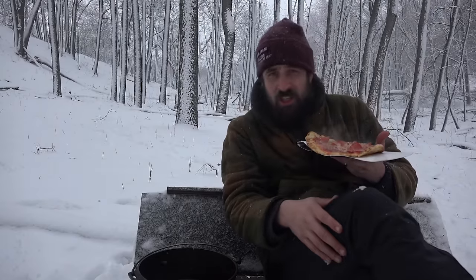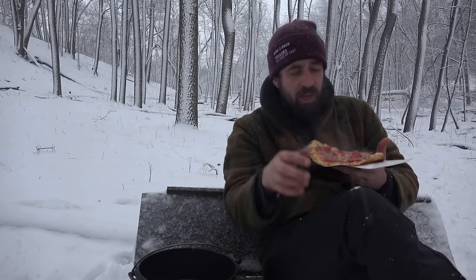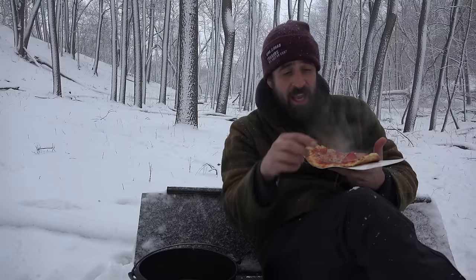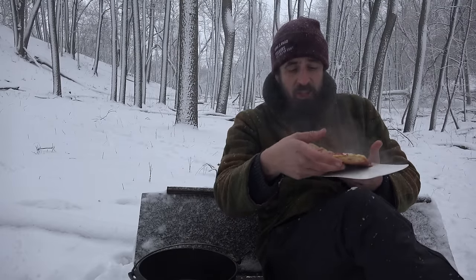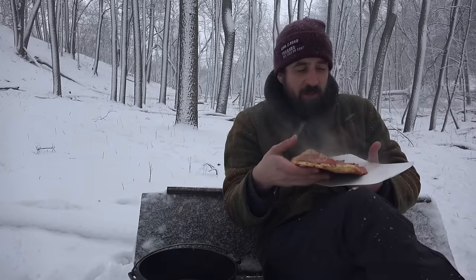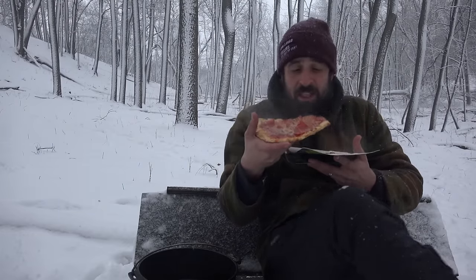So if you've been around the channel for a while, you'll know that I attempted to make pizza in this Dutch oven before, but I did it inside and I wasn't able to put coals on top of it. And so the cheese didn't get fully melted, but this time I did it right and this thing looks amazing.